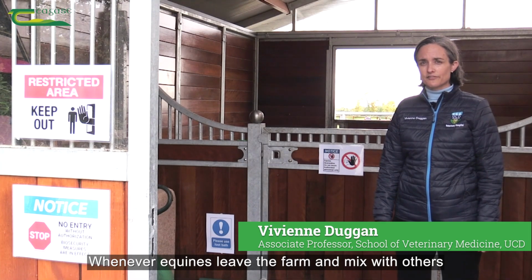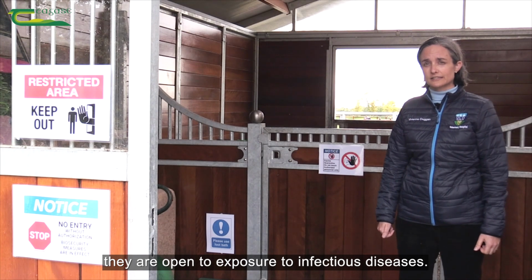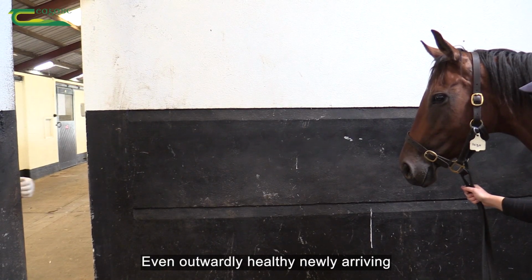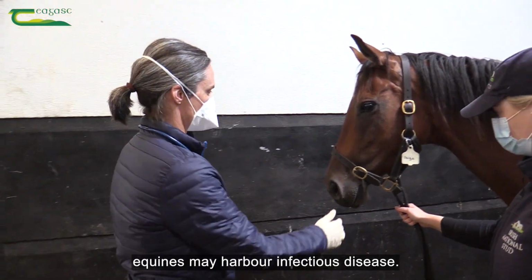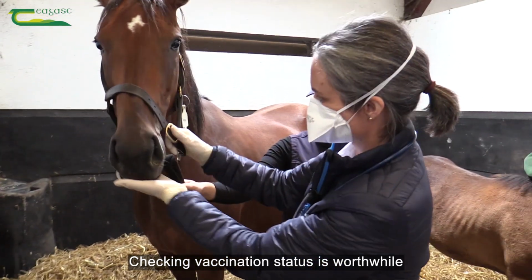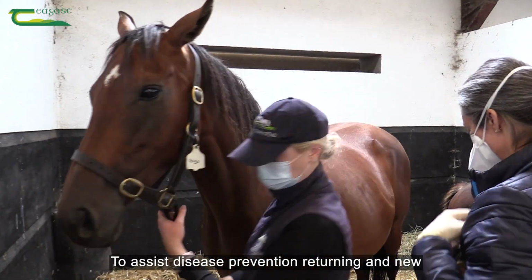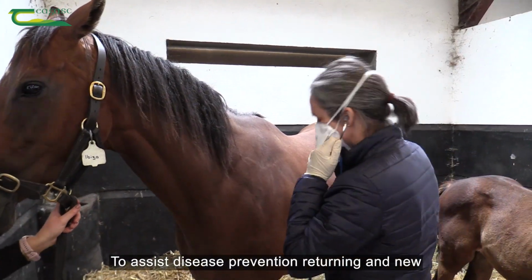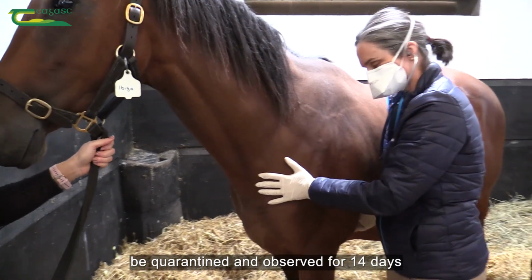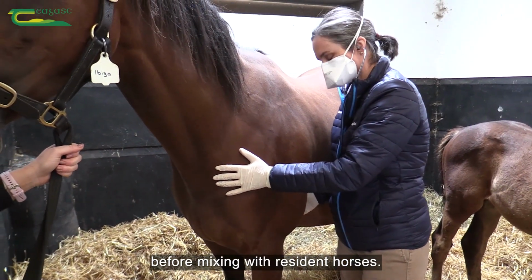Whenever equines leave the farm and mix with others, they are open to exposure to infectious diseases. Acquired diseases may travel home with them. Even outwardly healthy, newly arriving equines may harbour infectious disease. Checking vaccination status is worthwhile to assess the risk. To assist disease prevention, returning and new arrivals, even if they're fully vaccinated, should be quarantined and observed for 14 days before mixing with resident horses.